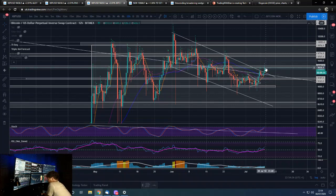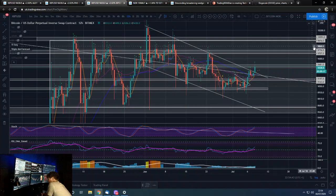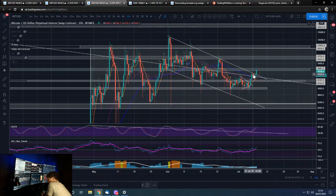Is getting through this 9,500. If we don't have the strength to get through here, which for the record I think we do, then I think we'll drop back into this channel, then drop to the bottom of the channel to this support. And I have been saying I don't think that is the worst thing. We'll be able to pick up some cheap coins if that does happen. But like I said, I don't think that's going to happen.